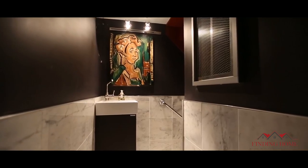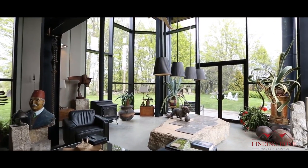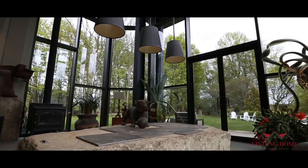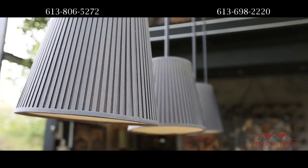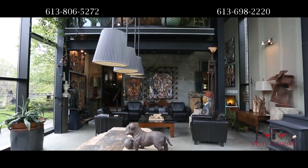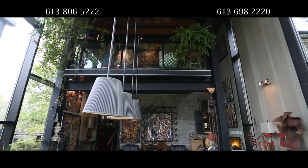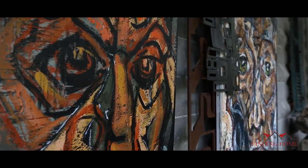The current owner, an artist, created this unique addition to add beautiful, bright living space to the home. As well as being beautiful, it's very functional with passive solar heating and radiant in-floor heating. In fact, the radiant in-floor heating and the sun heat up this large stone in the middle of the room, which emits heat all night long.